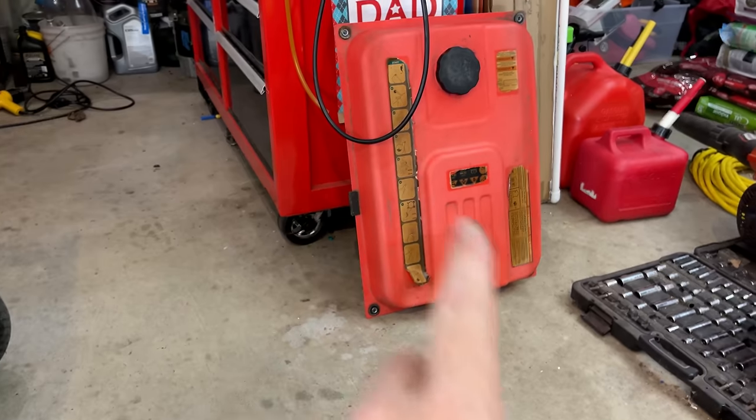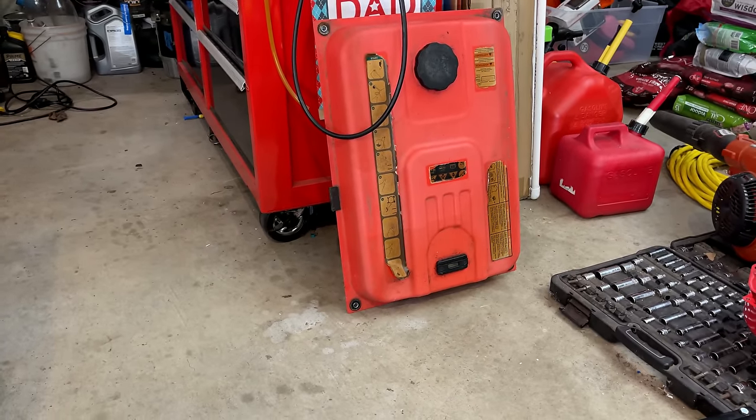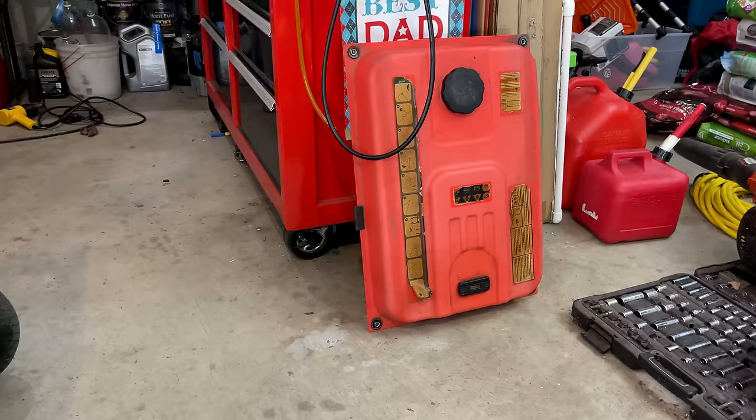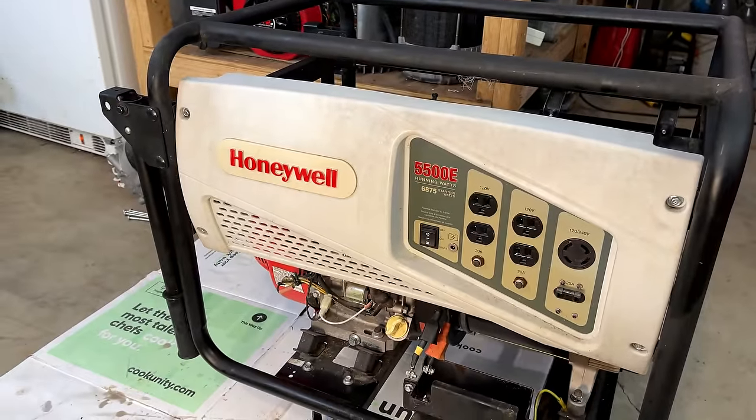I wanna get those labels off. They are pretty damaged from the sun and I don't think they're really adding any value at this point. So I'm gonna heat those up, try to peel those off, and then I'll attack this with a little bit of Scotch-Brite and Goof Off.